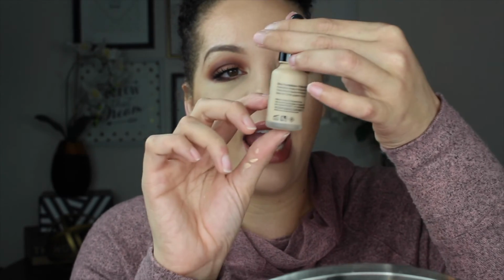I actually accidentally spilled about half of it on my desk because I forgot to close the lid, which is another thing that sucks. I forget to put lids on my foundations all the time, and I don't have to worry about things like that, but literally half of it completely spilled out on my desk. But anyways, let me know what you guys think of this.